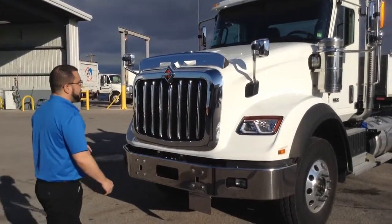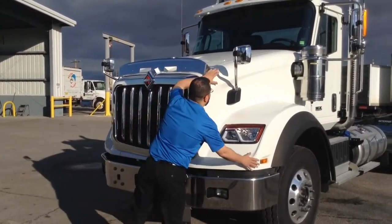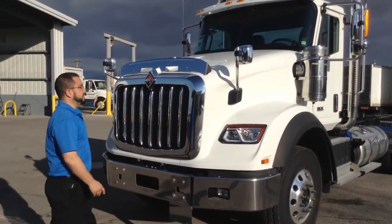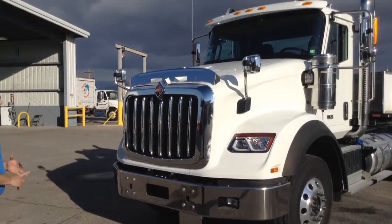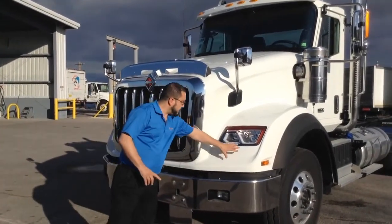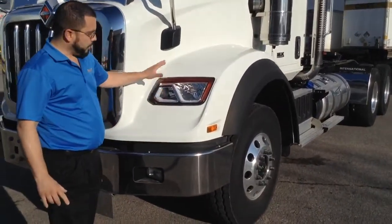The other thing about this hood, if you ever break one side of it, you get in a wreck and you damage this side of the fender, this is the only piece that you have to replace. You don't have to replace the entire hood. That saves you time, that saves you money. Speaking of this fender, look at this light right here. We got LED lighting on this truck. That's a nice blinker. It stands out.